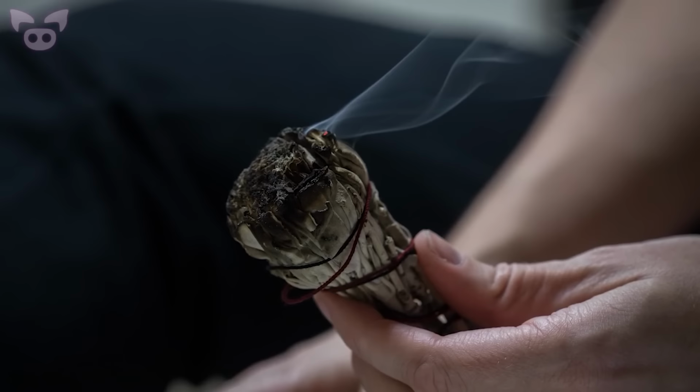Others, however, think that the carriage could have been pulled by string. As you can see, the bottom of the carriage flips upwards as though it's being dragged by something.